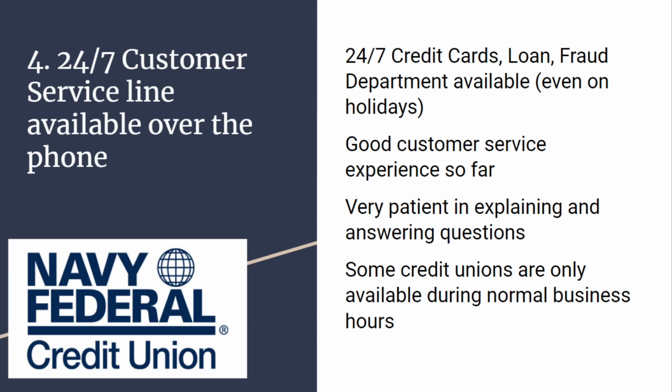And even if you're not a member yet, you can call them and ask questions about mortgages, or credit cards and things like that, before you even become a member. So they'll still help you even if you're not a member. And that's cool because some credit unions are only available during normal business hours, right? Particularly smaller ones. So that's one of the benefits of Navy Federal being as big as they are, is they can offer things like this. Smaller credit unions are just open Monday through Friday during these business hours, and that is it.